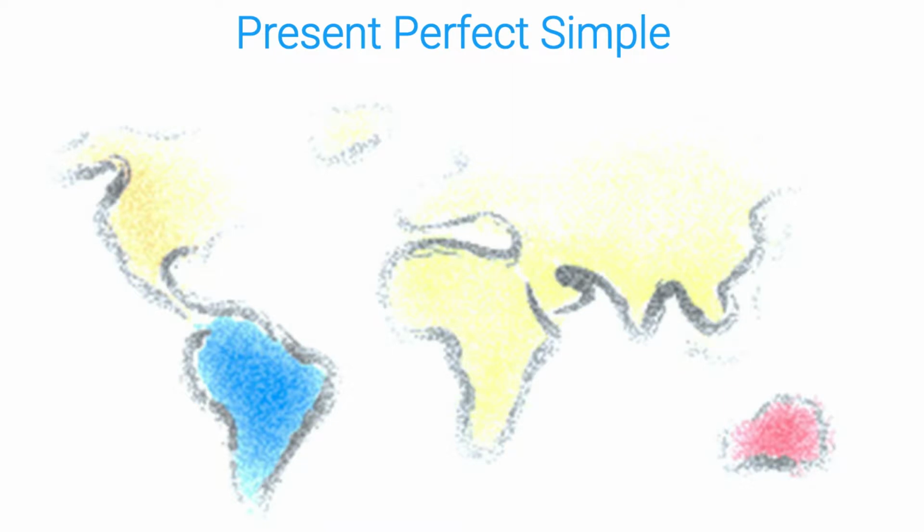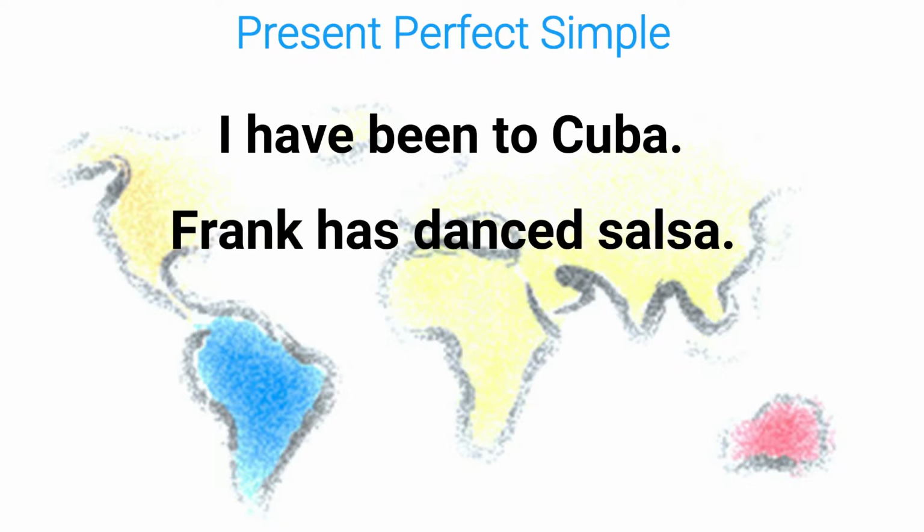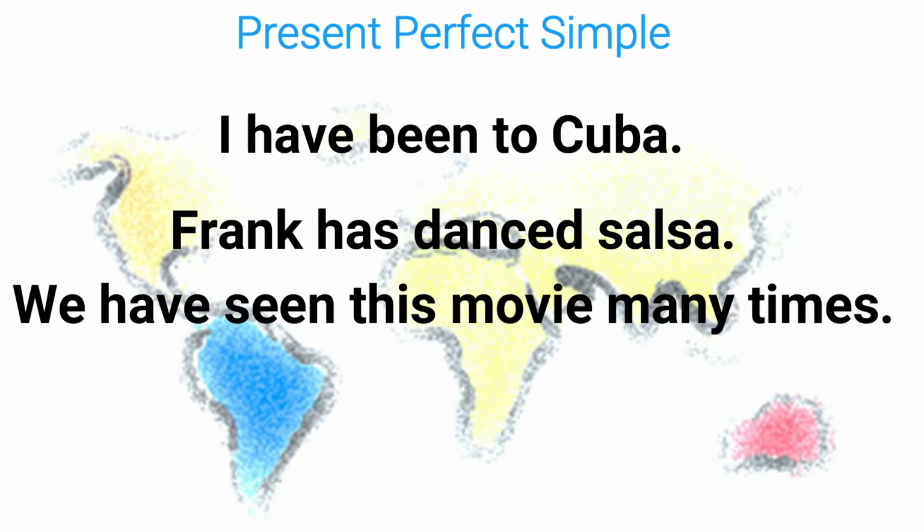Let's take a look at the present perfect simple. We'll start by looking at some examples. I have been to Cuba. That's an example of a first-person singular positive sentence in the present perfect simple. Frank has danced salsa. For an example of the third-person singular. And first-person plural. We have seen this movie many times.